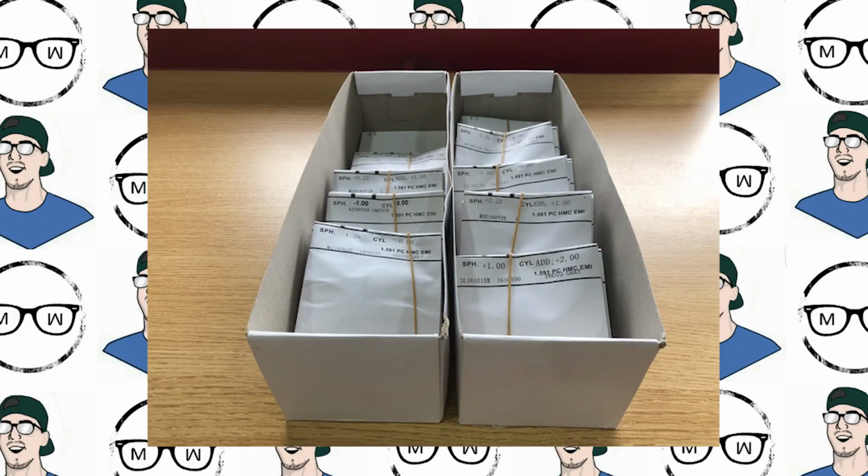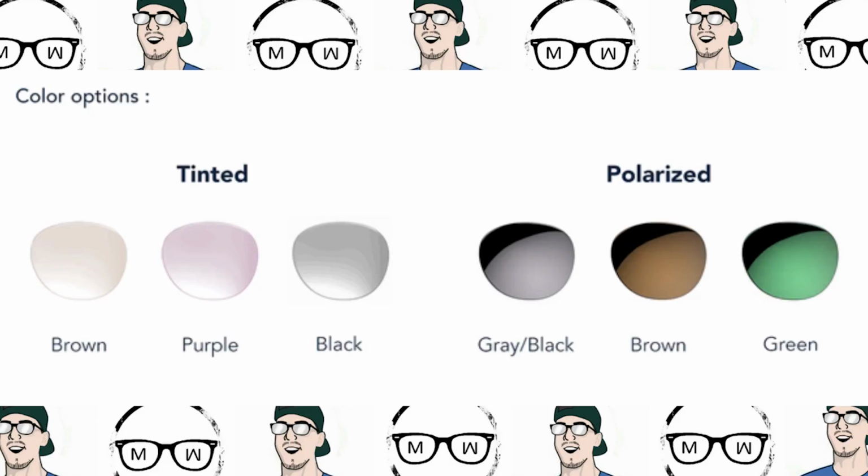The picture here just shows how they are separated by a unique identifier and further segmented by frame choice and lens type. As some people might remember from the original project, a year ago, some of the lens options included tinted brown, purple, black, polarized black, brown, green, transition lenses, and of course prescription lenses. All of which have been coated in a special anti-glare coating, and it's just a quick video here to show how that works.